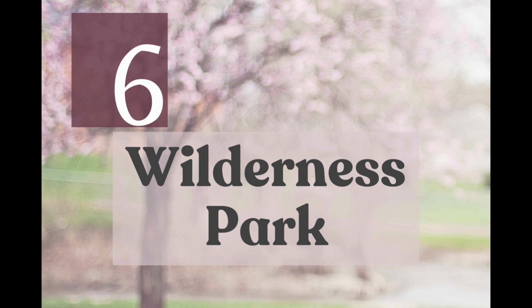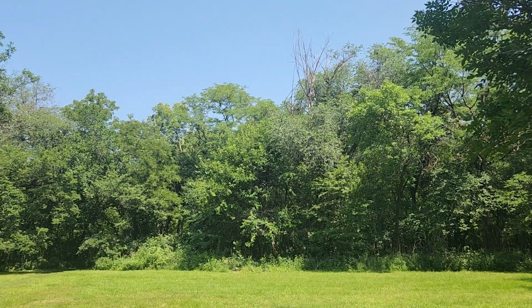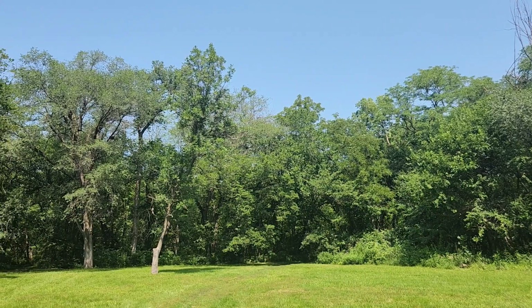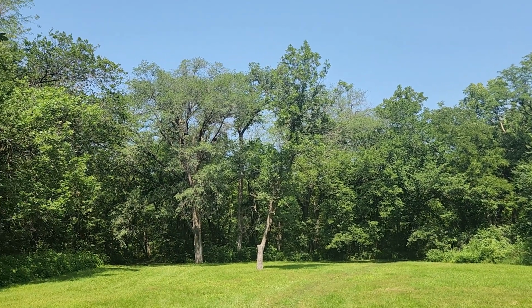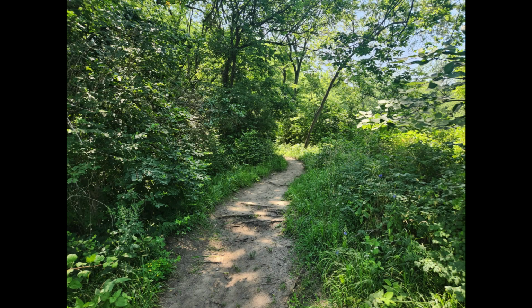My next location I'm going to talk about is Wilderness Park. Again, one that people are probably very familiar with. Wilderness Park is giant. The specific area that I'm talking about is a parking lot right west of 14th Street off of Old Cheney. So that's where I've gone the most when I shoot at Wilderness Park.